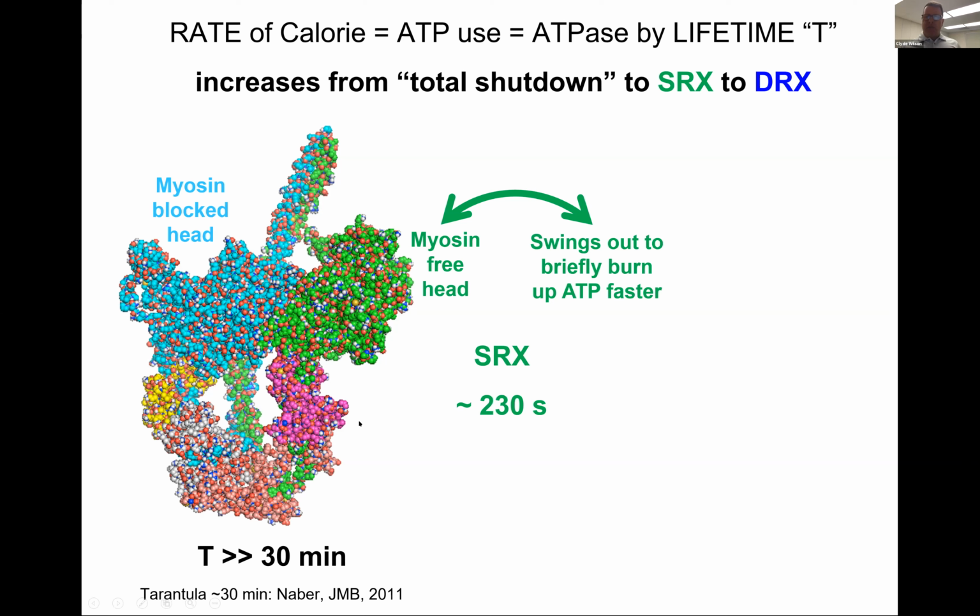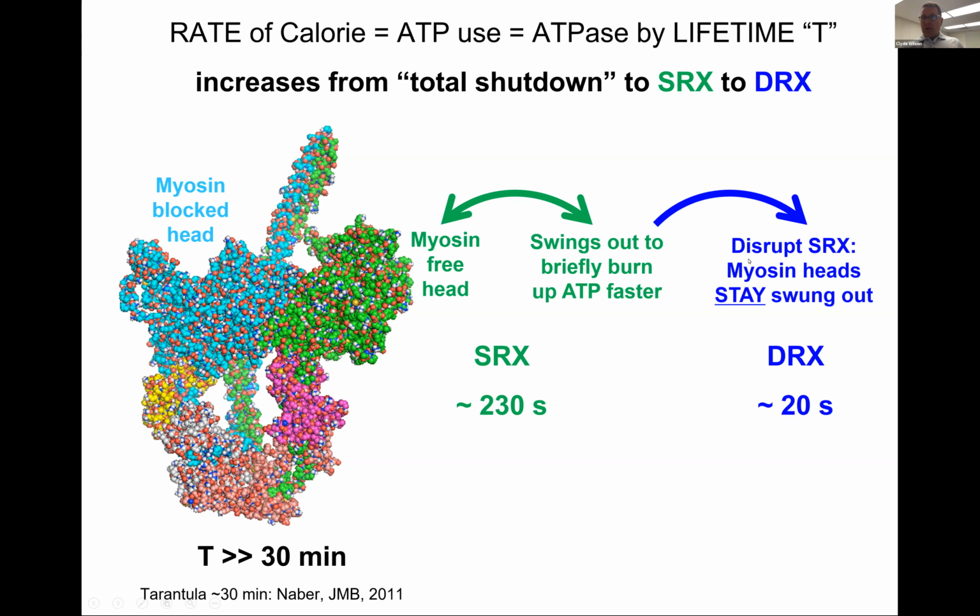If you destabilize the super-relaxed state, it keeps that free head and ultimately the blocked head out of the interactive heads motif, so that you're now in the disordered relaxed state.